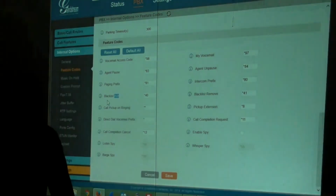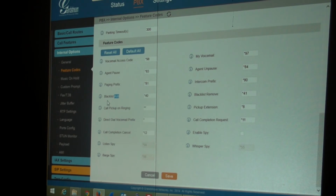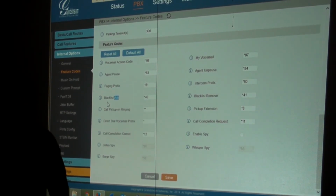Blacklist add: when you receive an incoming call and you want to blacklist that number, simply dial *40 and the UCM knows what number to blacklist, so you're never going to receive more calls from it. Even if the caller ID is not passed through? No, you need to block private calls that don't come through. Don't answer private numbers. You can remove it by pressing *4.